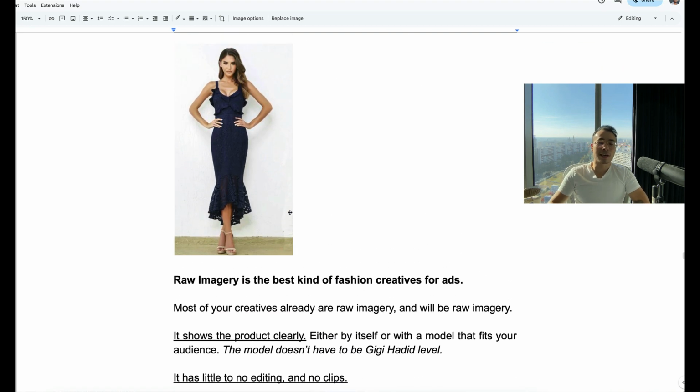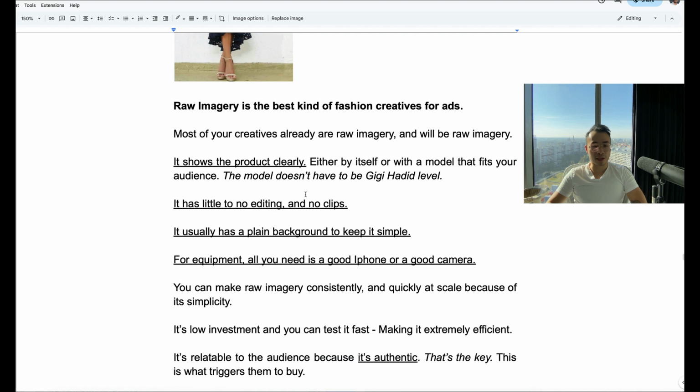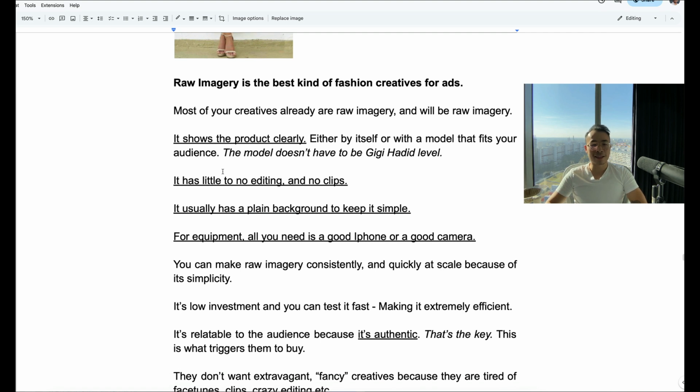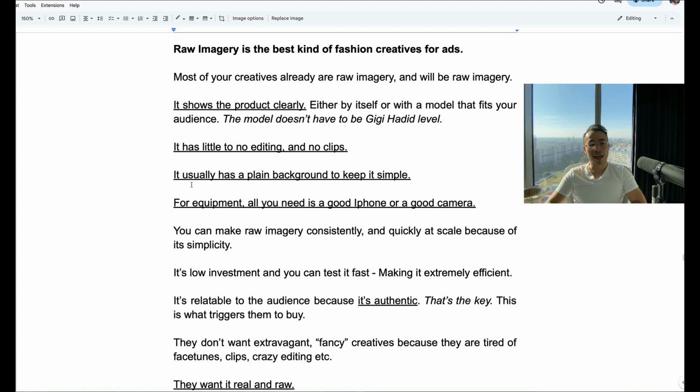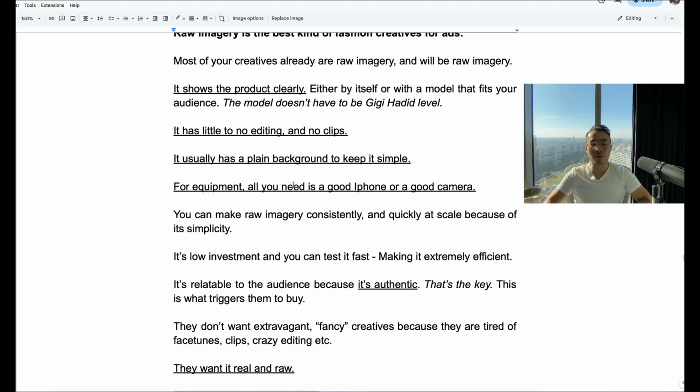Raw imagery is the best kind of fashion creatives for ads. Most of your creatives are already raw imagery and will be raw imagery. It shows the product clearly, either by itself or with a model that fits your audience. And again, the model doesn't have to be a Gigi Hadid level or some crazy A-lister, it doesn't matter. It has little to no editing and no clips. It usually has a plain background to keep it simple. And for equipment, all you need is a good iPhone and a good camera.